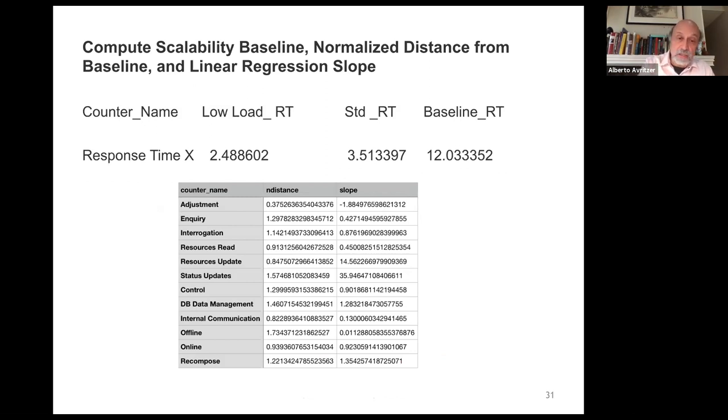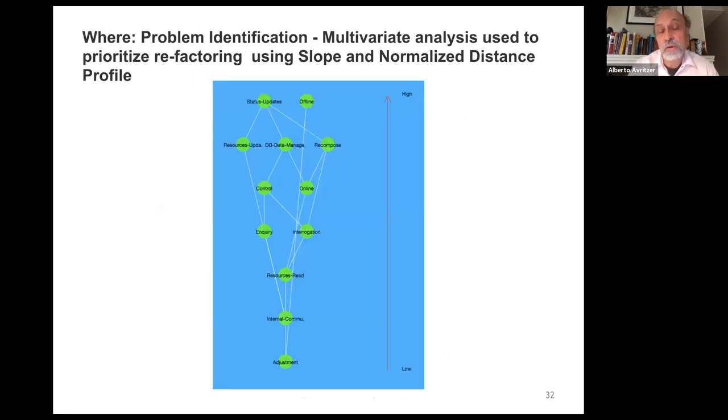So by looking at the data, you have this multivariate analysis, and it's not so easy to sort this in your hands. So it's nicer to look at a Hasse diagram that does a graphical representation where you put in each layer on the Hasse diagram variables with similar weights. So this immediately tells you that status updates and offline, resource updates, database management, and recompose are the candidates to look at for refactoring. So we're able to automatically identify where we should invest time to improve your scalability behavior.